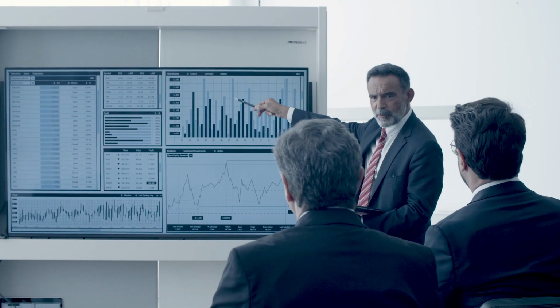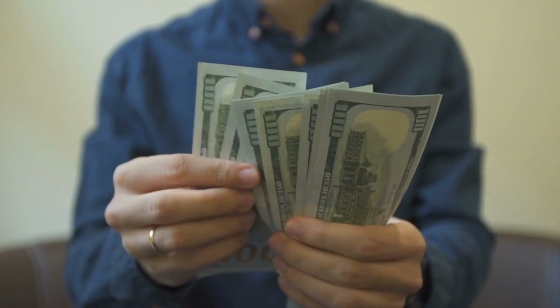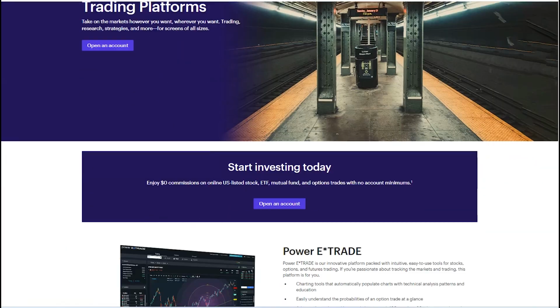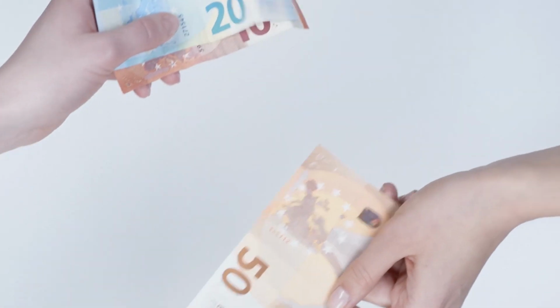Plus, with E-Trade's partnership with Morgan Stanley, even us regular investors can access high net worth proprietary research, perfect for those of us with aspirations of becoming billionaires. So whether you're a seasoned investor or just getting started, E-Trade has got you covered with its top-notch features and resources.